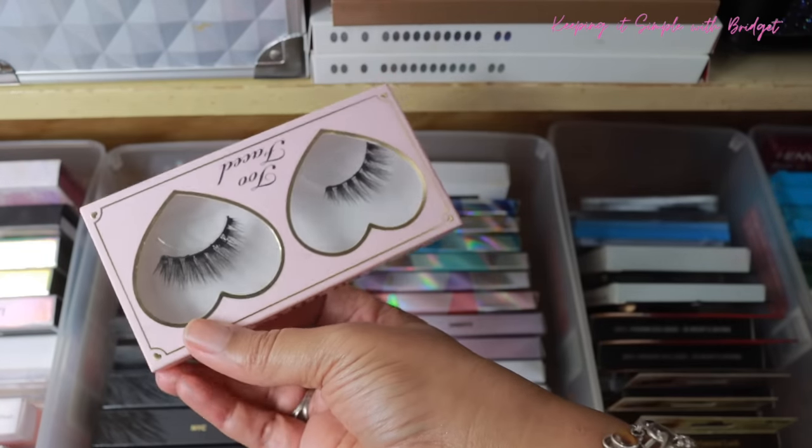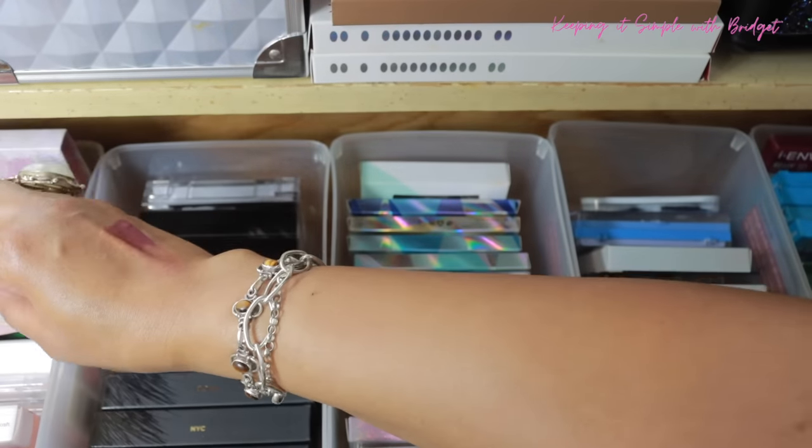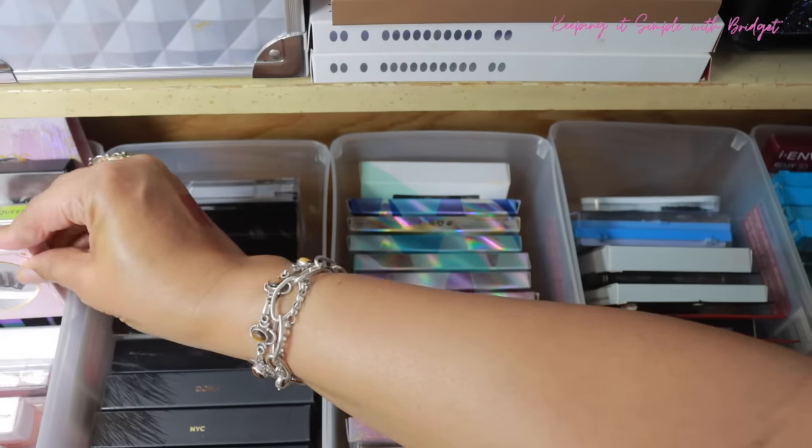the worst overpriced lashes that I have ever purchased. I just have to warn you all about those.